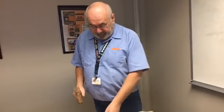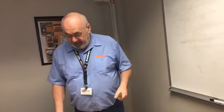Safety glasses. If I'm fueling the truck, I'm not going to wear my safety glasses. I'm not. But if I'm down someplace hitting on something, I'm going to put my safety glasses on so I don't get any particles in the eye.